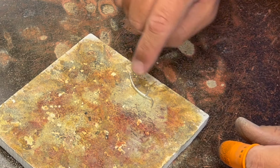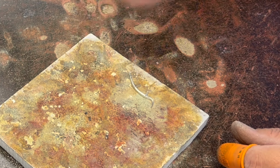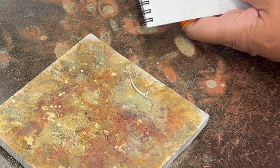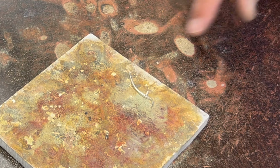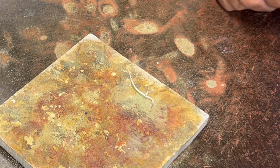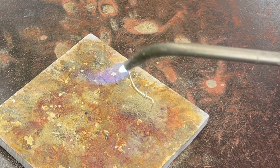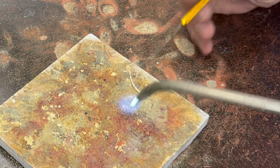So I got it a little cleaned up with the Dremel, and I cut some little pieces of 16 gauge square and filed the ends flat. And I took note of where I wanted those to attach. There's going to be 2 on this thing up here. So let's get those soldered on, and then we can cut them off to the correct length. Alright, let's get those realigned.